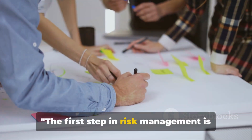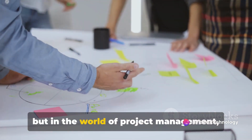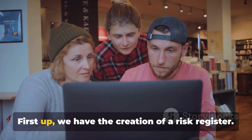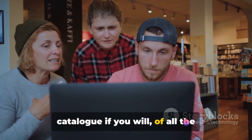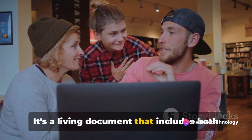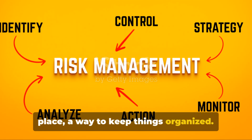The first step in risk management is identifying what can go wrong. Now, that might seem a bit pessimistic, but in the world of project management, it's all about being prepared. First up, we have the creation of a risk register. Think of it as a comprehensive list, a catalogue if you will, of all the potential risks that could impact your project. It's a living document that includes both threats and opportunities. It's a way to keep everything in one place, a way to keep things organized.